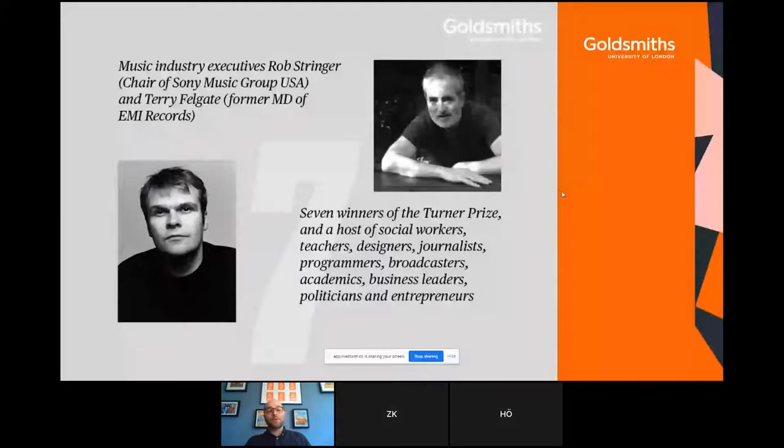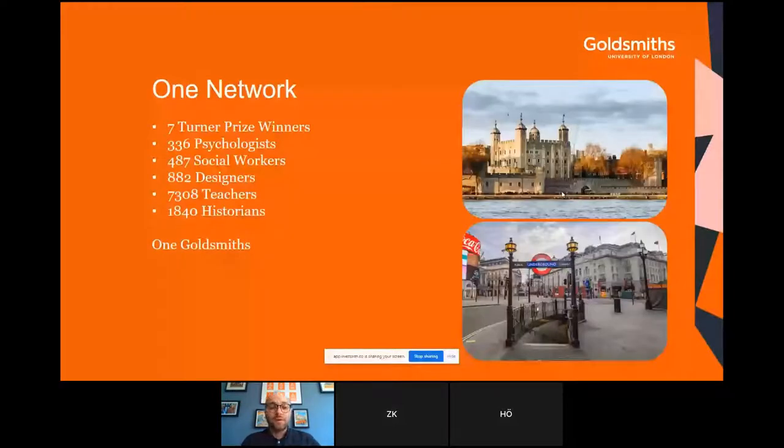But then the people that we're super proud of are the 336 psychologists, the 487 social workers, the 882 designers, the 7,308 teachers, and the 1,840 historians, and the many more students that have graduated from us. These all come together to make one Goldsmiths and one network, which you can be part of, and we couldn't be happier for you to come and be part of it.